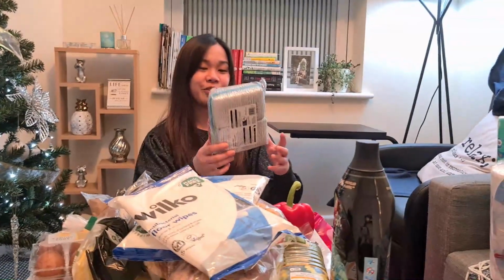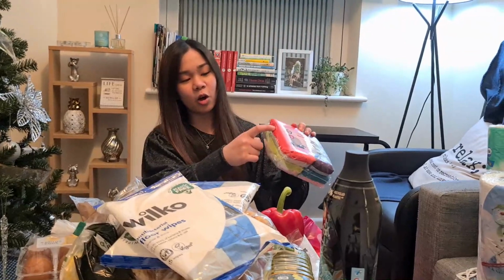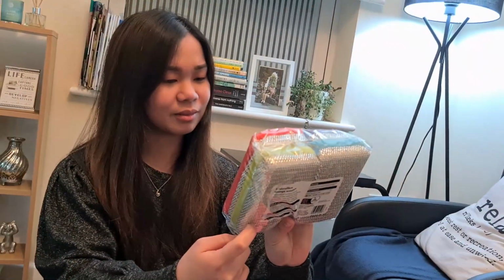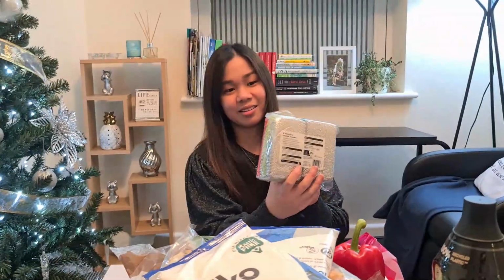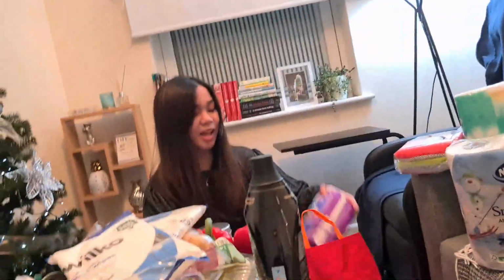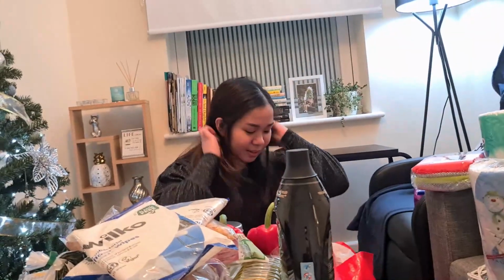And this is our favorite one, the sponges. It has a cloth and then, what do you call this part? I don't know, but that's one. It's good for scrubbing stuff. Yes, it's really nice. It's £2. And of course, some Elf.